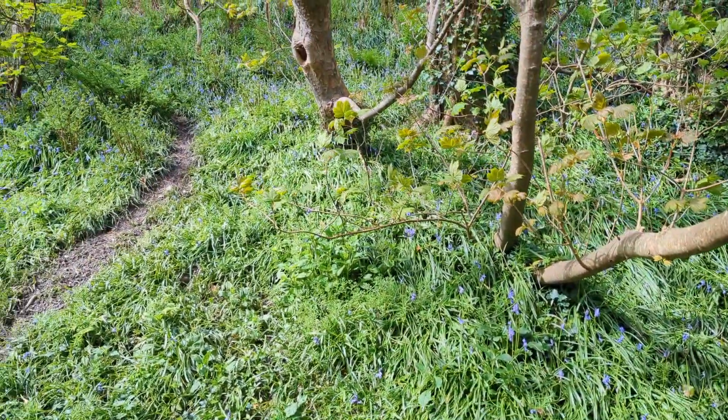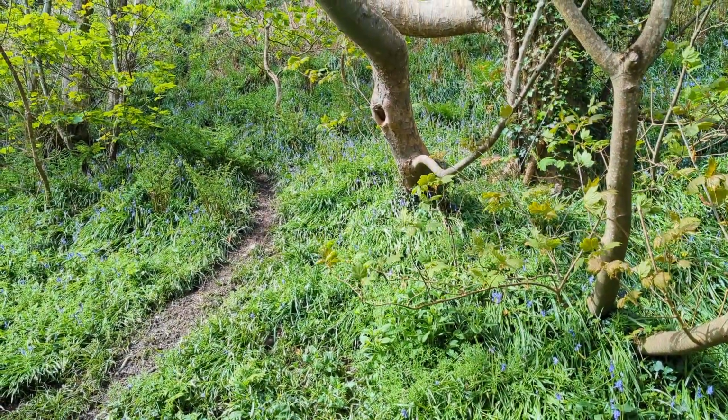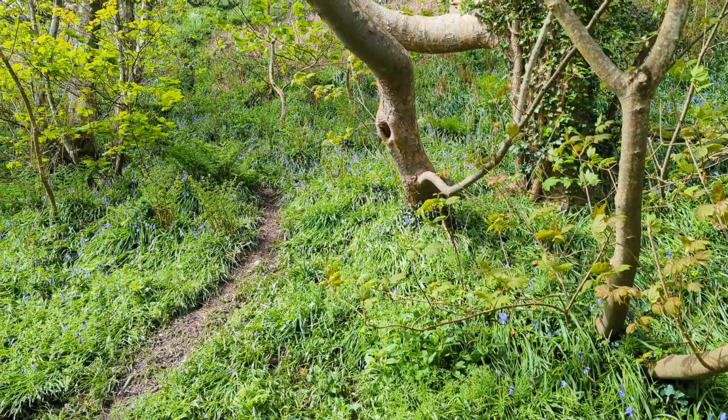We decided that we definitely want to come back here in a few weeks because this bank is going to be absolutely smothered in bluebells.